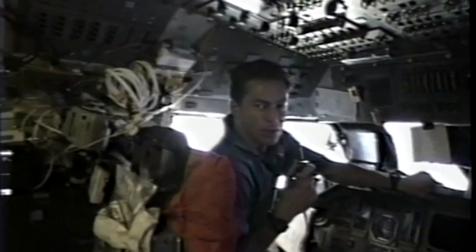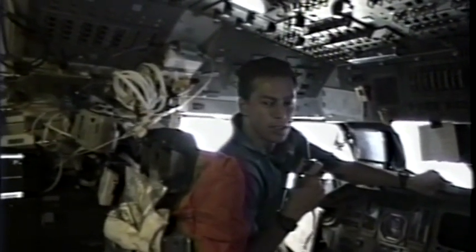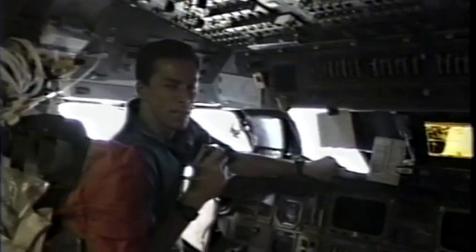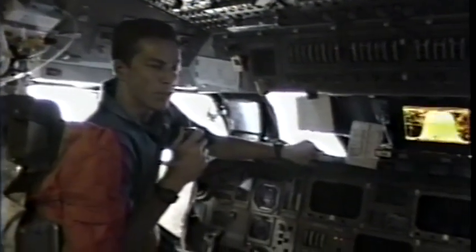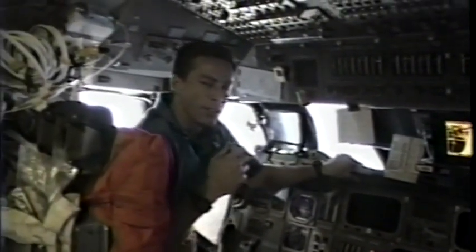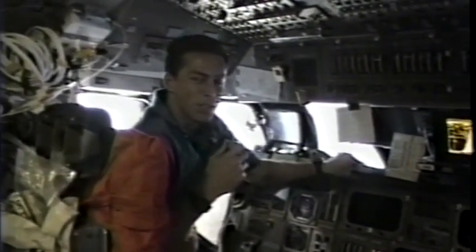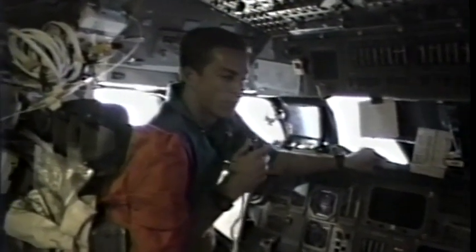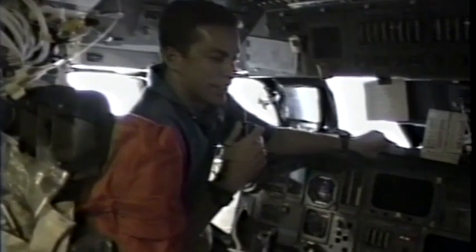Good morning from the flight deck of Discovery. We're in final preparations for our rendezvous with Mir, which will occur in a couple of hours. We'll initiate the final portion and enter the checklist here in a couple of hours. I thought I'd float around the cockpit and show you a little bit about what we'll be doing in the next 4 hours. Both Eileen and I will be up in the forward part of the flight deck in our seats for the first part of the rendezvous.